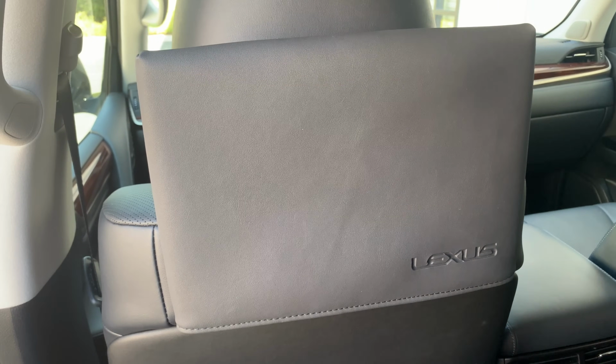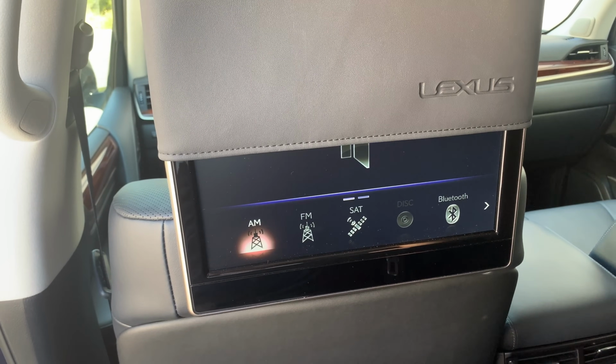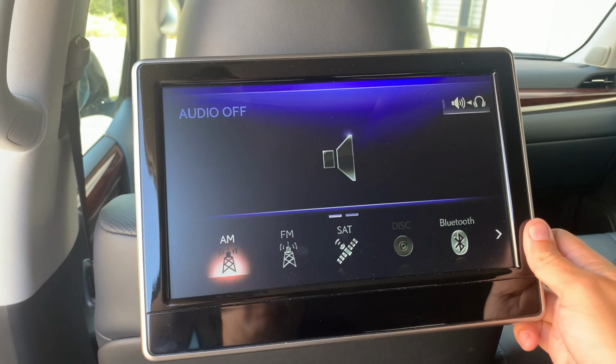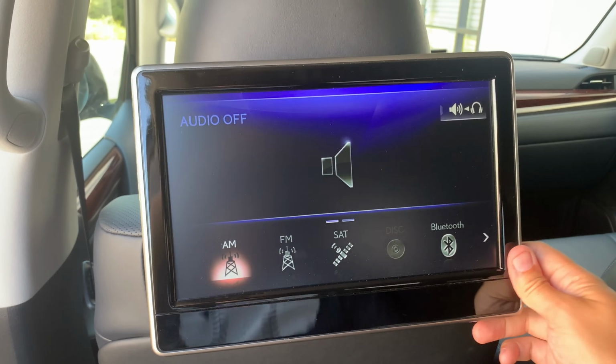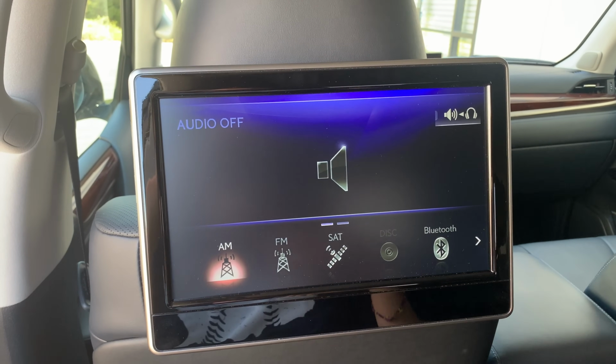No. You pull off the cover and it reveals individual screens for the rear seat passengers. And check this out, the screens actually swivel, so you can put them exactly at your eye line, which is pretty good, and surprisingly few screens for rear passengers actually do that, but it's nice to see it.